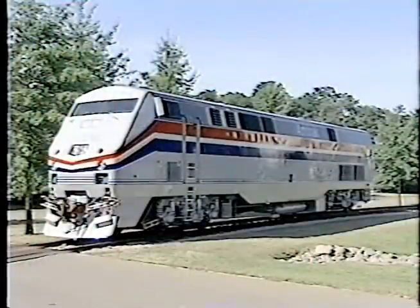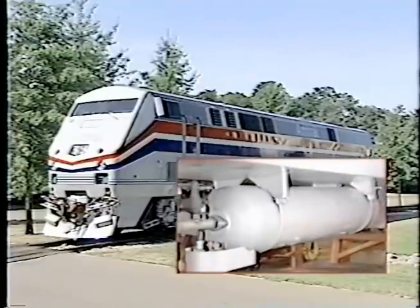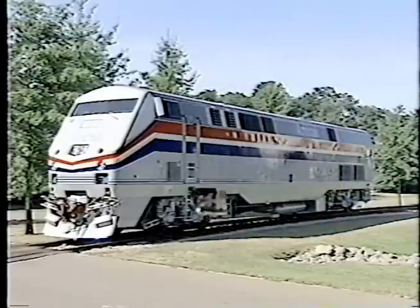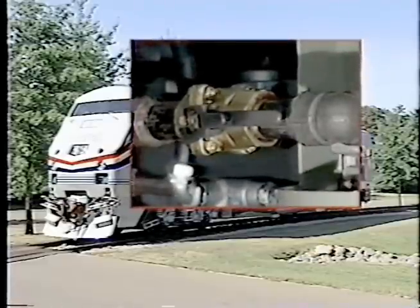Much of the left side exterior of the Amtrak P42 is identical to the right side. Here we find the number 1 or left side main reservoir. The twin tower air dryer used to condition the air is located in line between the number 1 and number 2 main reservoirs. Cutout cocks are located on each side of the twin tower.